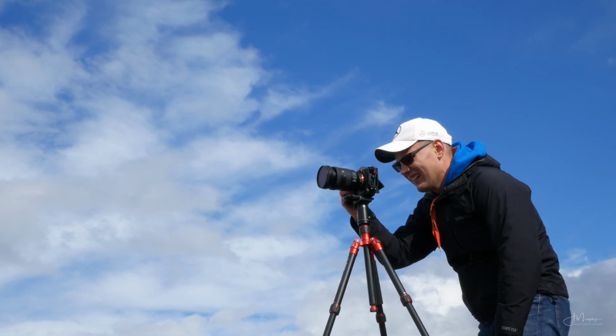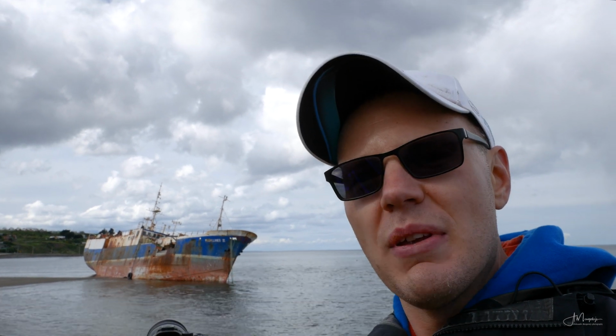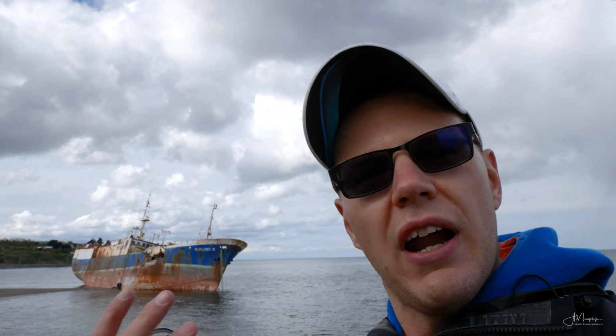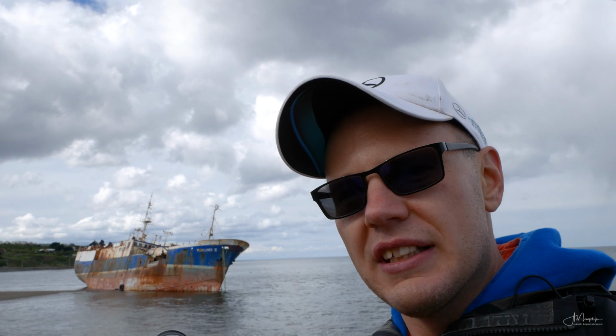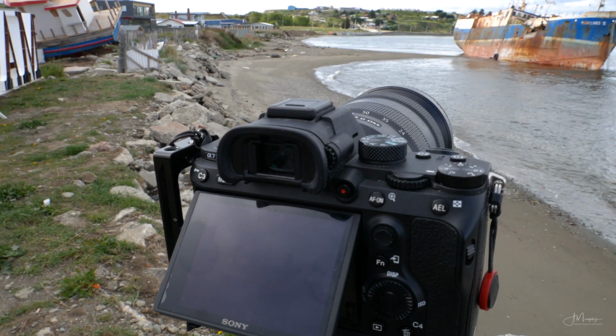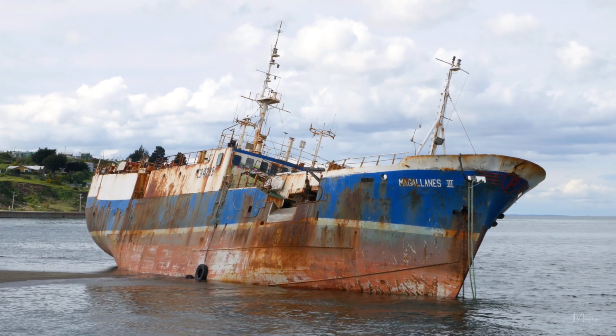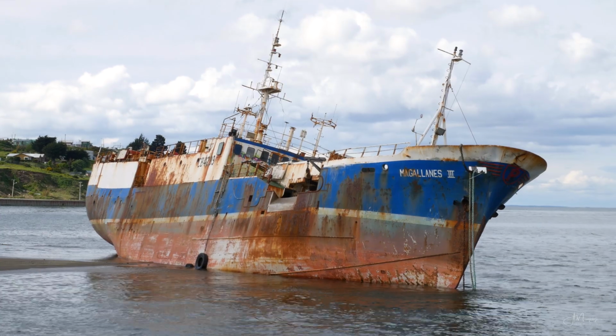I don't know what it is, but rusty old sunken ships really attract me. There's this vibe of mystery, of some sort of tragedy around them, which is really fascinating. And so I've set up my camera right here. Very simple composition. Straight in the center of the frame is the ship, and there's a little bit of water surrounding it, moody skies above.